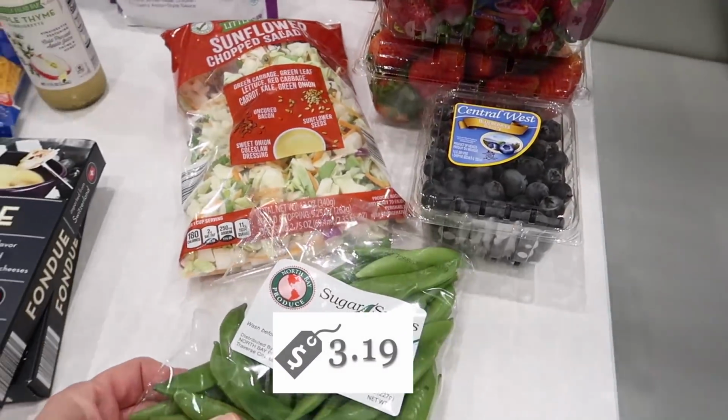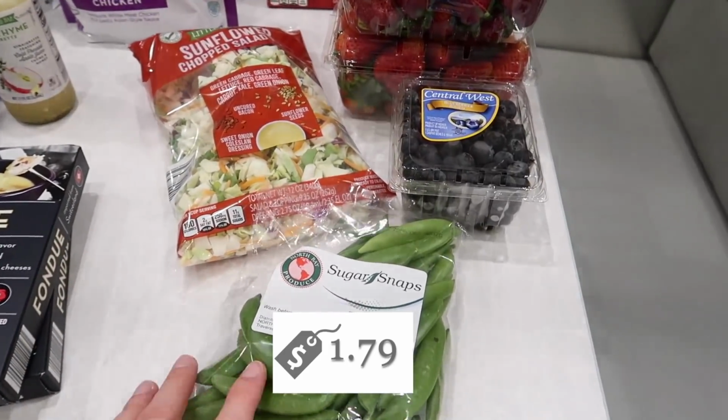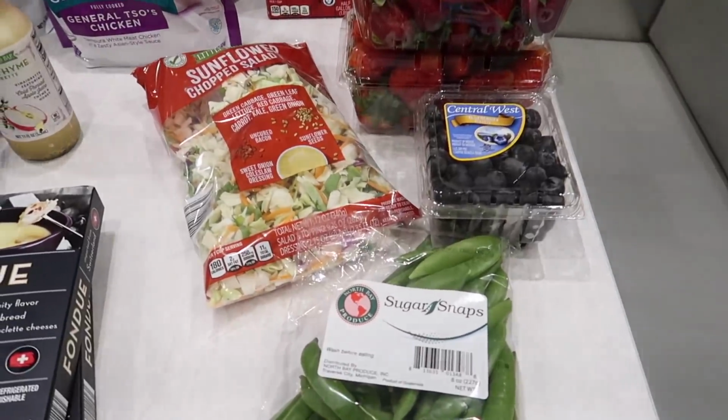I also picked up a package of snap peas. I got some hummus. I'll show you that in a minute. That's a really good snack. We really enjoy that, and I would have got more, but I'm not sure how great they are, so I didn't want to stock up too much.